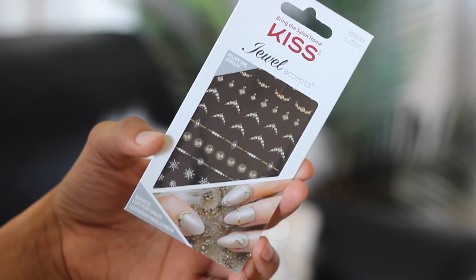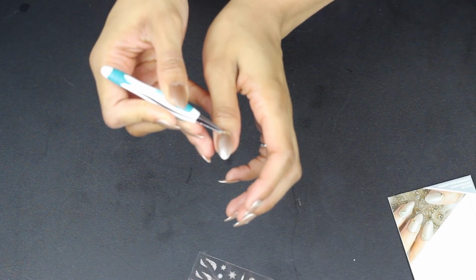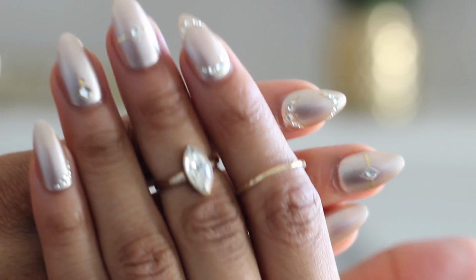I even found these really cute decals that I added to them to, you know, give it a little flair, you know what I mean? But you literally just add some glue to your nails and you press them on, and then bam, the salon look for less.